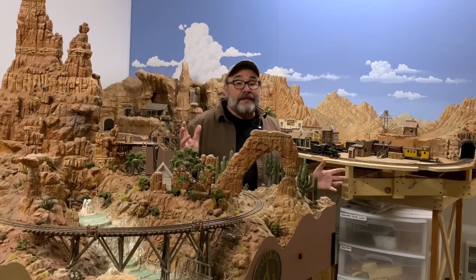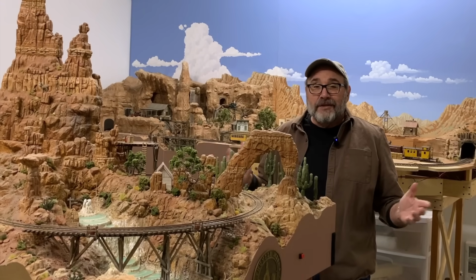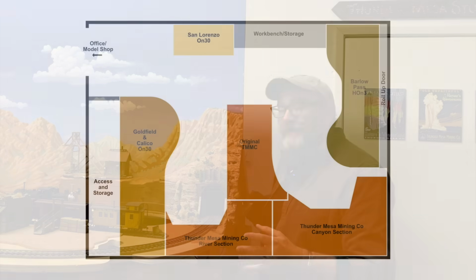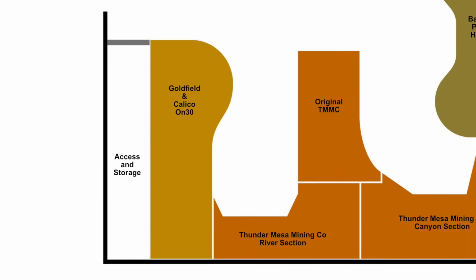Well, one thing leads to another, and this one simple change has led to an entirely new plan for the layout room. Let's take a look at what I've come up with. With the Goldfield and Calico moved to the north wall of the layout room, I could now have a 2-foot wide aisle behind it. That's too narrow for guest access, but plenty wide enough for my needs.